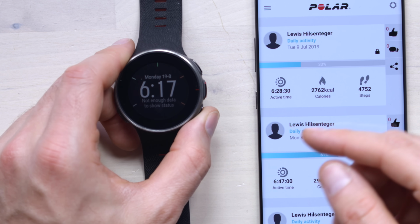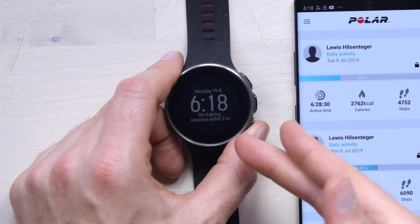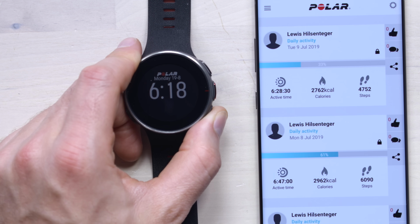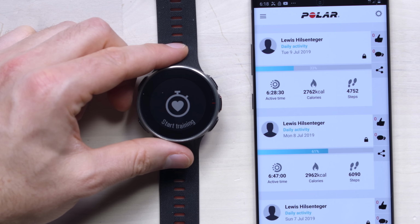When you shift to other screens, this will show your heart rate instantaneously if you just want to quickly check it. This will show you your most recent training sessions, and this is your sleep data on this one over here. I actually like this button. This is how you can start a training session really quick from the watch without using the app.